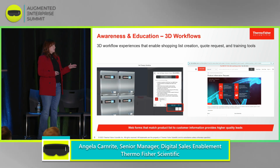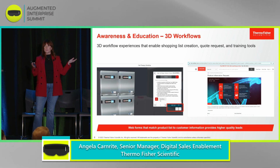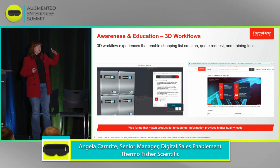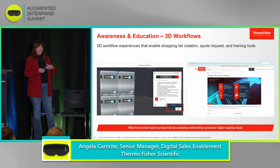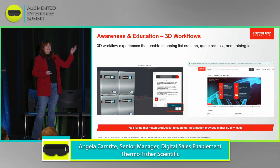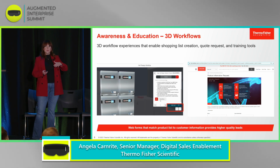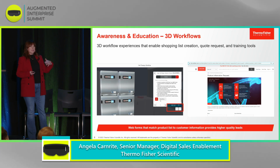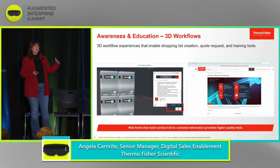So in these experiences, we've actually built in more than just that overview. We've built in the 3D tours that we have, so it's not just a visualization of the scene. You have the ability to go one level down to that animated 3D tour, open the product, view that specific item, and then add it to a list. And the nice thing about the list is that the customer can build their list as they go through that workflow experience. Each SKU gets added to a list that's generated through the app, and then at the end you can actually request a quote.